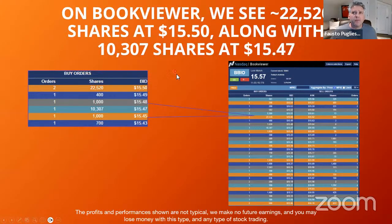So let's look at this. We'll look at the book viewer, and you'll notice that we need buyers, obviously, for the stock to go up. It might not sound like a lot, but you've got 5,000 shares looking to be bought at $15.51, and another 22,000 at $15.50. You've got 500 share buyers, 200 shares, 1,000. On average, these are 10 to 20 times bigger than most orders out there. So what do you think is going to happen? Not only that, you've got another 10,000 at 15.47. Between 51 and 47, you're talking about almost 40,000 shares. That's a lot, because if you break that, I don't see any 40,000 share buyers anywhere anytime soon.